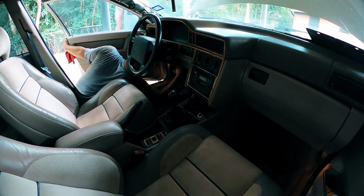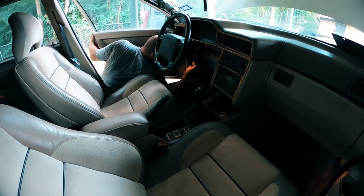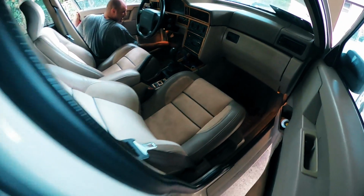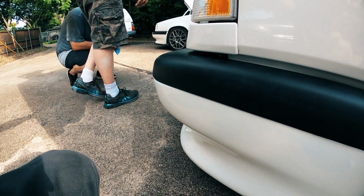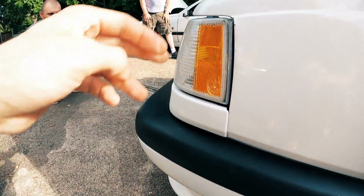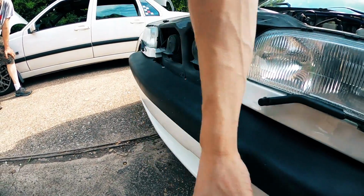Ever seen these tan interiors? Yeah, that actually looks better in person. Oh yeah, with the suede Alcantara. Sold them to me. Actually, is it just finished? It's finished as of today. Looks great.